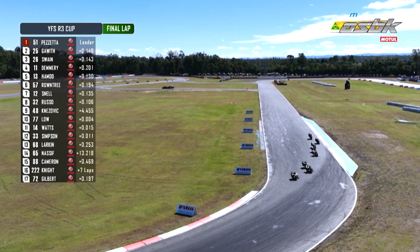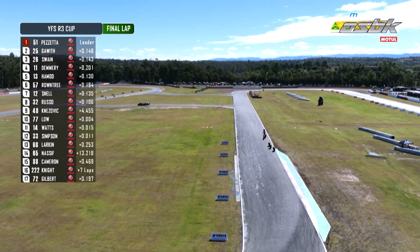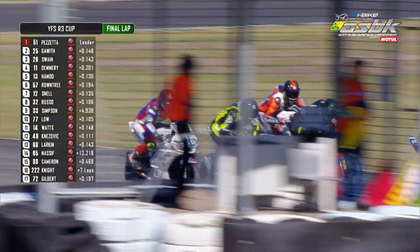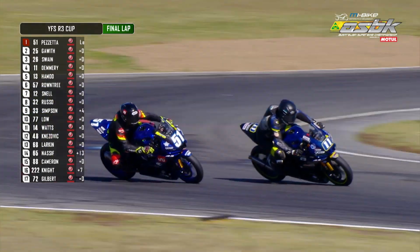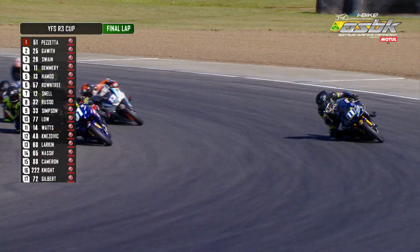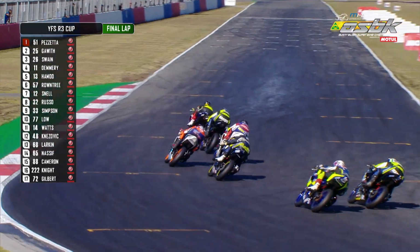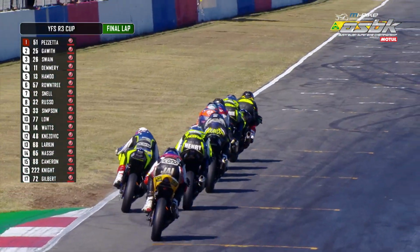Onto the final straight now. We come down towards Ducati corner. Out of Yamaha Financial Services, and it's Pizzetta that leads. Gorth positioned himself. Cameron Swain coming down the inside. Look at Demery. Demery's gone around the outside. There's no way he can get that bike stopped. He's going to get a good drive out of the corner, but it's not going to be good enough for a podium position. It is Pizzetta that leads them onto the start-finish straight.